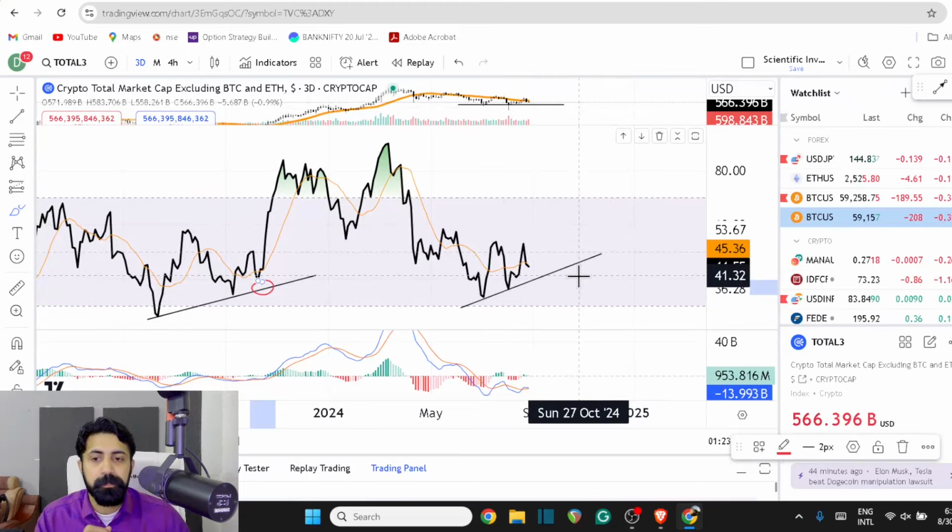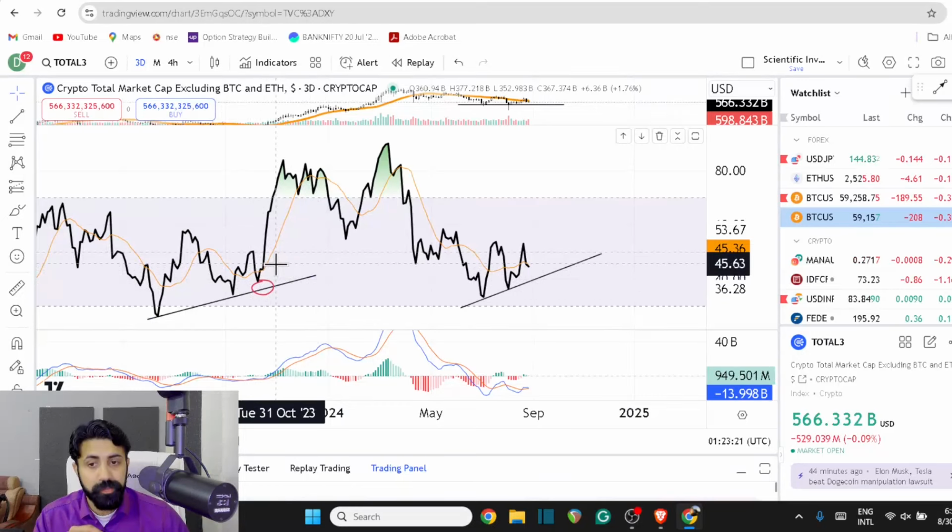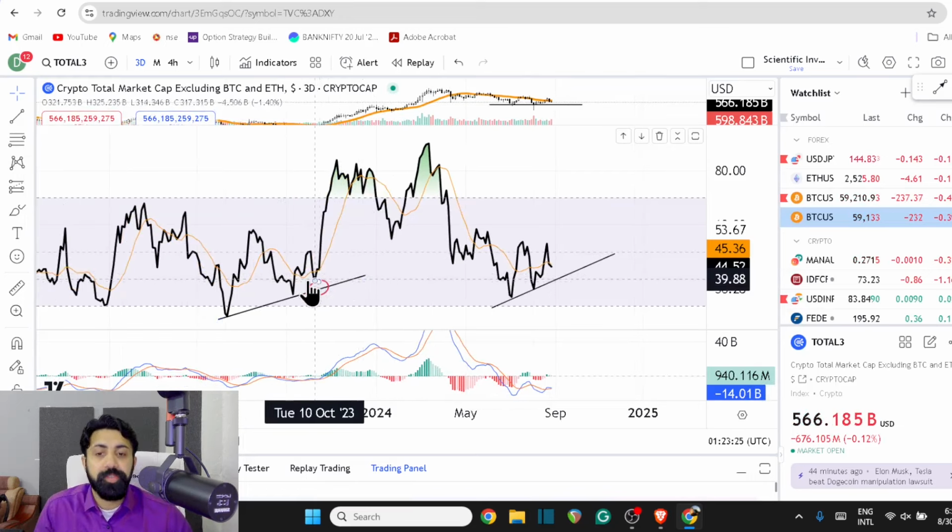Let me go in. The whales may not always give you that. Sometimes they do this. They just make a higher low and bounce off. They don't give you the perfect price to buy in so that you FOMO in afterwards.